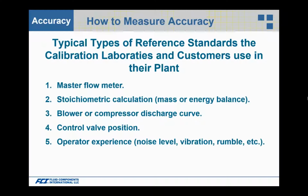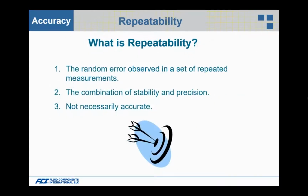What comes in must come out. Or blower compressor discharge curves, or control valve positionings. I know that if I set this valve at this position, this is the flow rate. And then operator experience. I've been in plants where an operator will walk up, put his hand on a pipe, and he can tell, this is about this flow rate. He's been around enough to get the feel of what the flow rate should be. So that's the basics of accuracy.